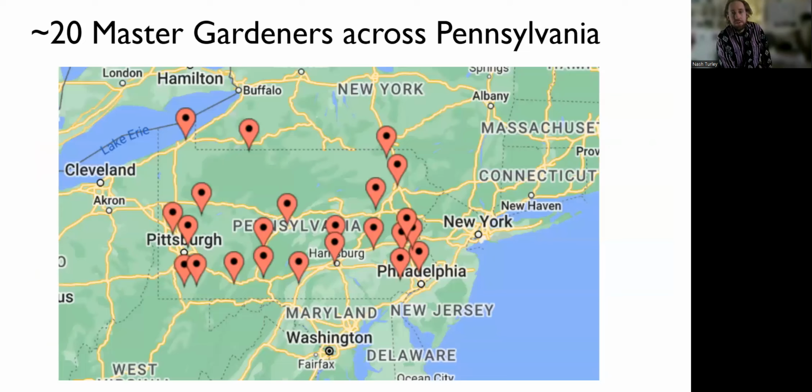So it has not been hard to recruit master gardeners to participate in our monitoring efforts. We basically sent out emails and posts on social media for people who were interested, and we had hundreds apply, and we really struggled to pick folks. But one of the things we did was to select participants that were spread out throughout the state, and specifically in areas that we know have few records for bees before we started. So each year we have about 20 master gardeners, and almost all of them have continued for several years now.